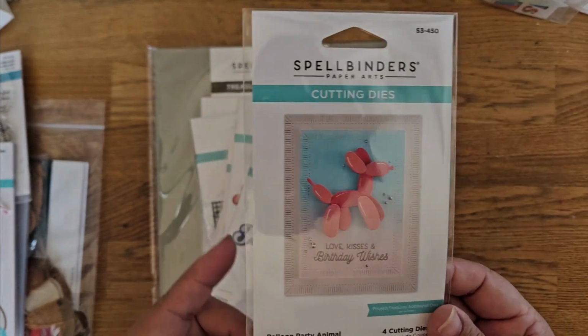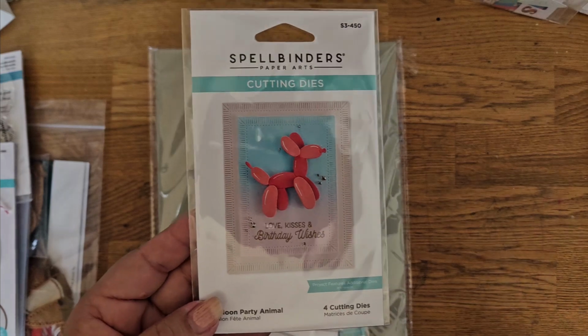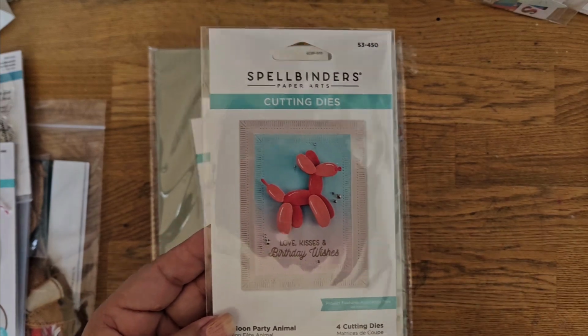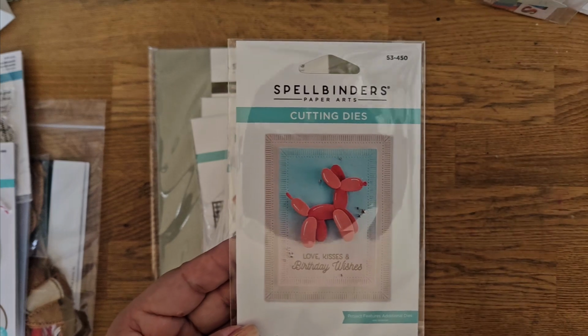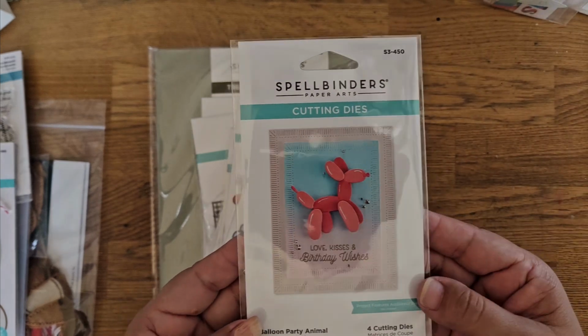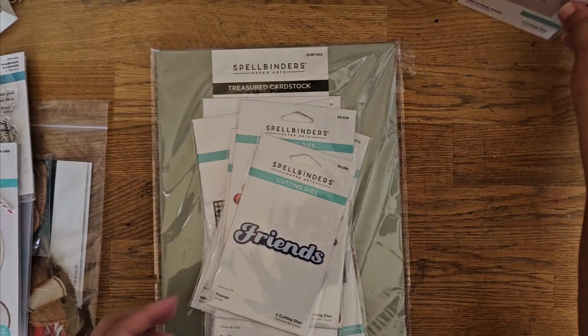Okay, so the next thing I got was this cutie little balloon animal. I just thought that was so cute. I think I've had this in my basket somewhere, either on scrapbook.com or Simon Says or one of those sites. I have it in my shopping cart to buy. But I got it for free in the giveaways.